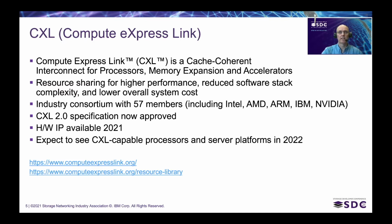CXL defines a standard for high-performance cache-coherent interconnect that allows CPUs and accelerators to share memory in a cache-coherent manner. It also allows expansion beyond the locally attached DIMM slots and potentially more memory bandwidth to the CPU. There are two key advantages this technology brings. First, it allows cost reduction and performance improvement by sharing memory resources across devices and thus reducing data copies.